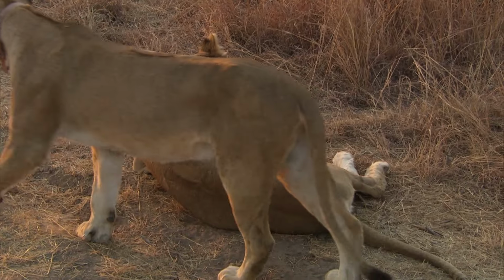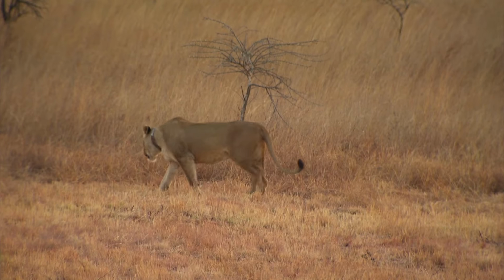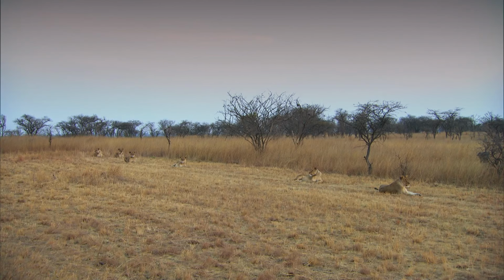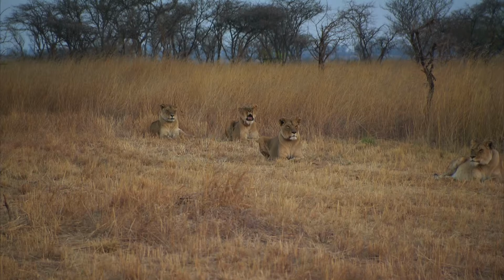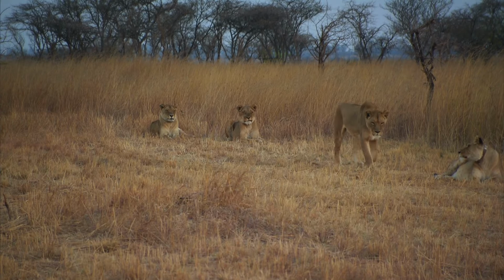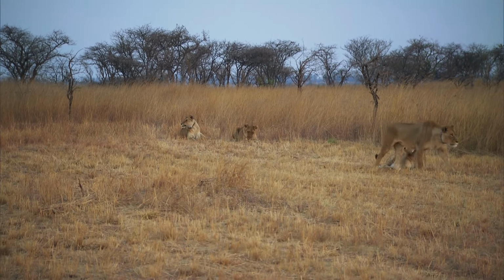To collect as much information as possible, the pride will be tracked day and night. The sun really is just disappearing over the horizon. It's getting cooler and they're starting to wake up and get on with whatever their evening activity is going to be. Could be hunting, they might just sleep all night. I don't know, but that's the exciting thing, is we don't know how they're spending their time yet, and part of the data is to try and understand at any given part of a day or night, what are these lions doing? How are they spending their time?